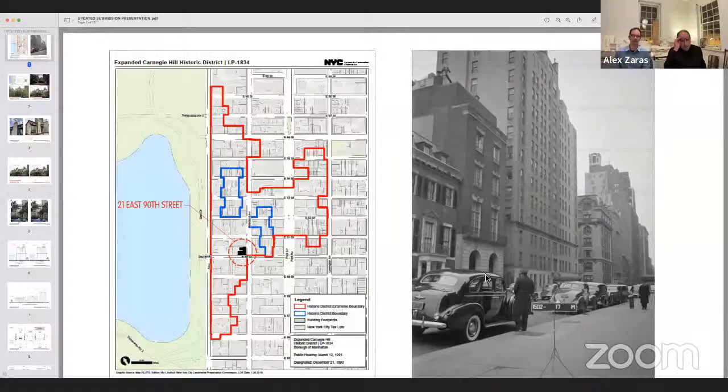There we go. I'm Alex Zaris. This is John Mead. We're from Zaris and Neudorf Architects, and we are working on 21 East 90th, the top floor on the northwest corner of the building, which is the back of the building. And our site is right here. Our unit is the top 2 floors of this pavilion, and we'll go obviously into more detail.